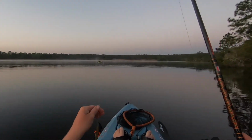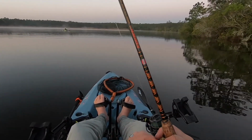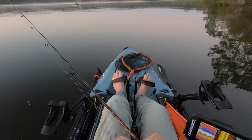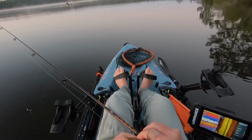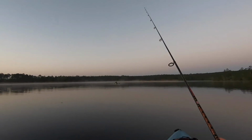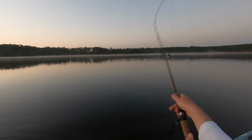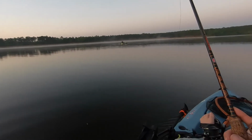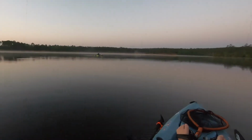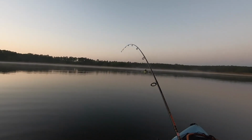Once again, I'm throwing a trick worm. This is a zoom trick worm in watermelon red. It's what I caught all the bass, or majority of the bass on last time, and trick worms just work great out here. Some finesse fishing, and they just annihilate them. Fish on. It doesn't take long with that trick worm. I'll tell you, dude, the trick worm is just so much fun out here, man.